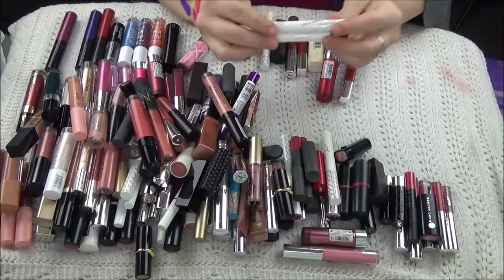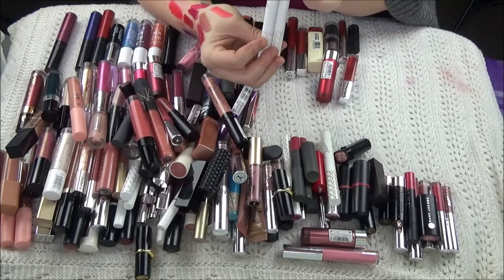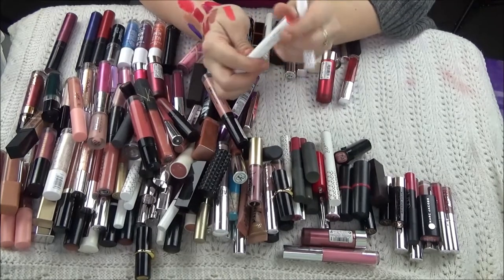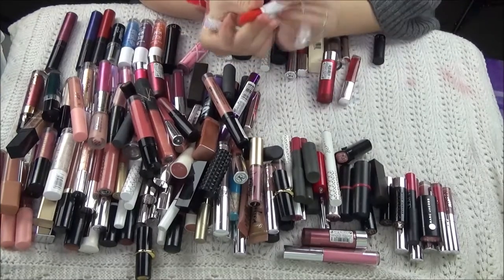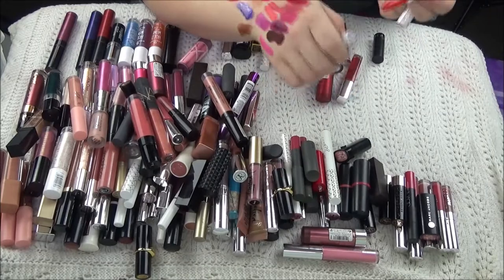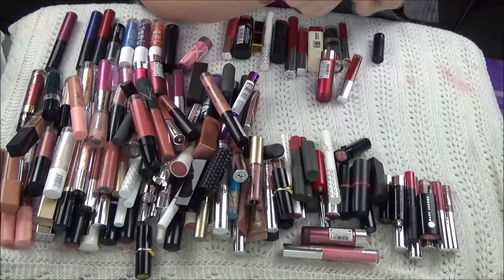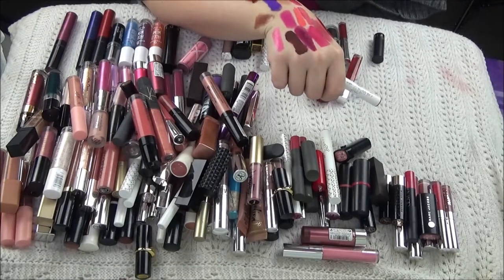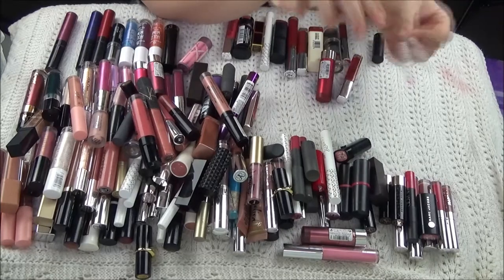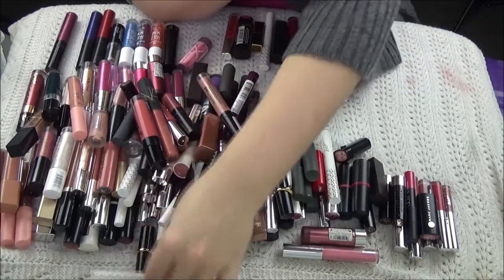Now I have two reds from ColourPop. Both of them are Matte X lipsticks. This one's in Lullaby and this one's Fly-Fi. And this one is like an orange. I really like this. I think this is super pretty, and I do love their formula. Super smooth. I am definitely keeping all my ColourPop. Ooh, this one's a nude. This is definitely not a red, so this is gonna go in the nude pile over here.